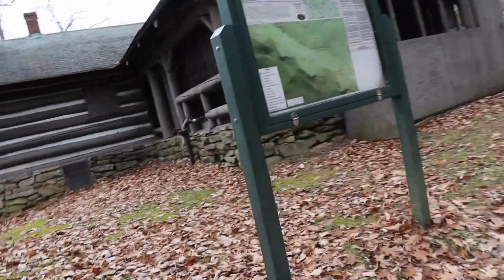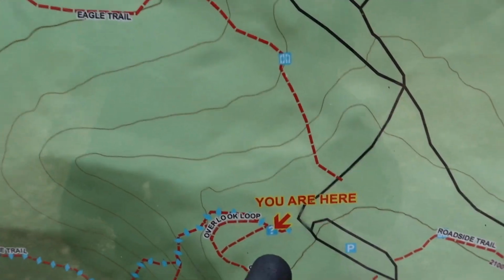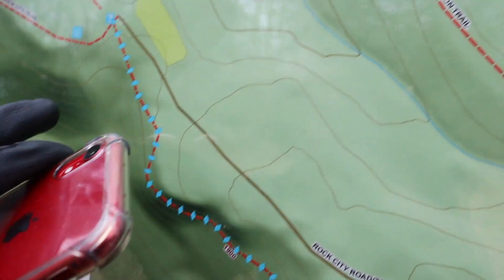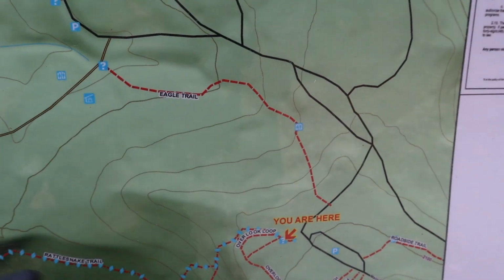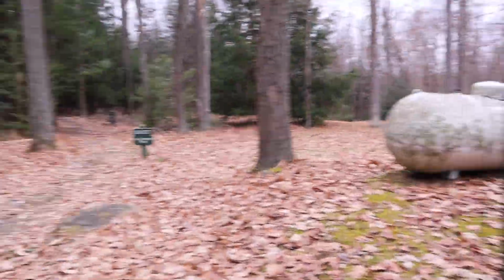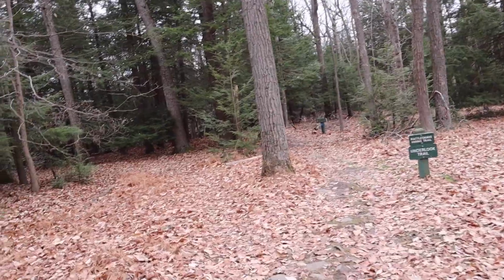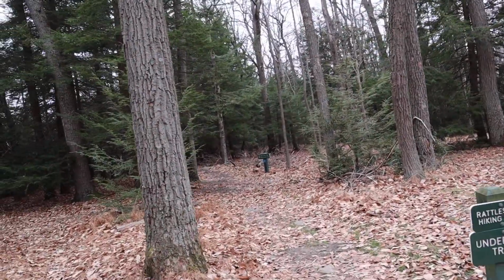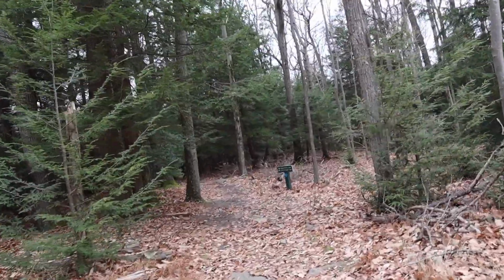I actually passed the sign, so let me just show you guys this little map here. This is letting us know where we are. And now we're going to be following these little blue markings here, doing this big loop, this big circle back around to the car. So let's go enjoy this nature out here. Let's go enjoy this forest. So far we've seen some good stuff, so I know there's a lot more in here, so let's keep going on and finish enjoying this day.